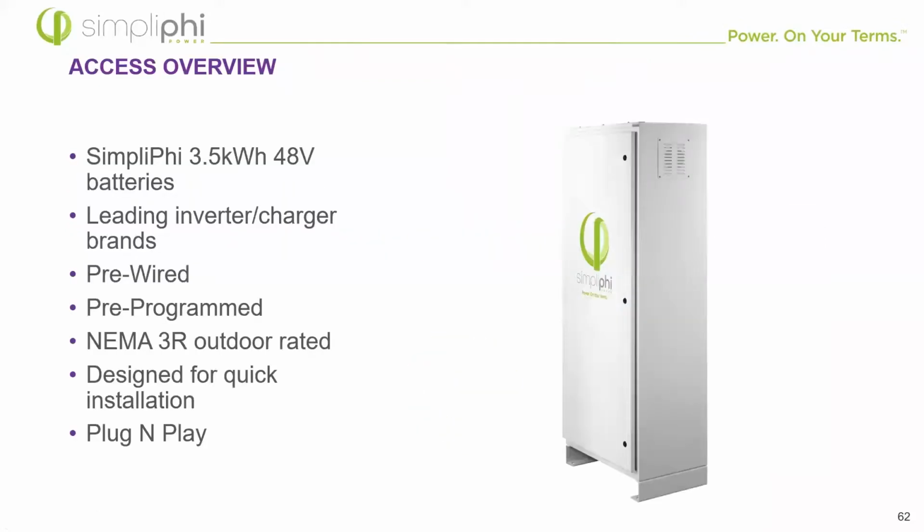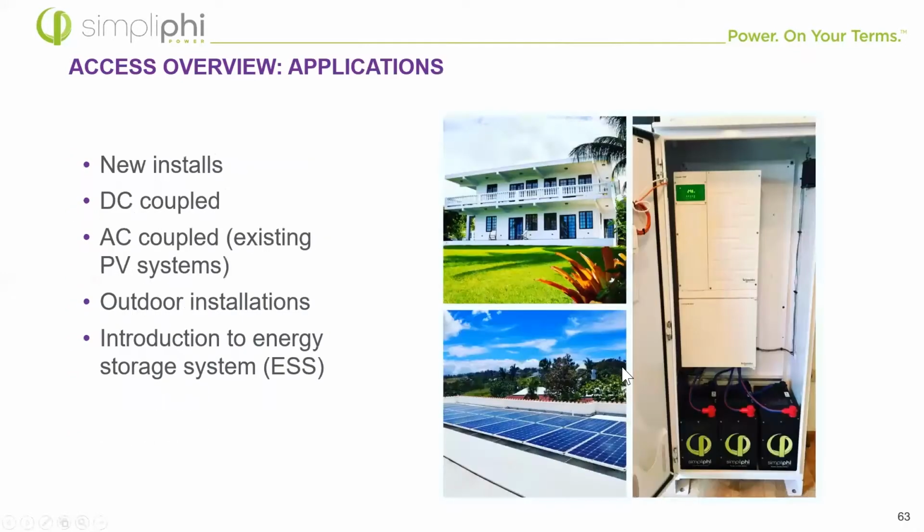So the access, I've been talking a lot about it, and now we can actually dig through it a little bit. Again, this is utilizing the 3.5 kilowatt hour batteries. It's pre-wired, it's pre-programmed. NEMA 3R, so it's ready to sit outside. It's really designed for a quick installation.